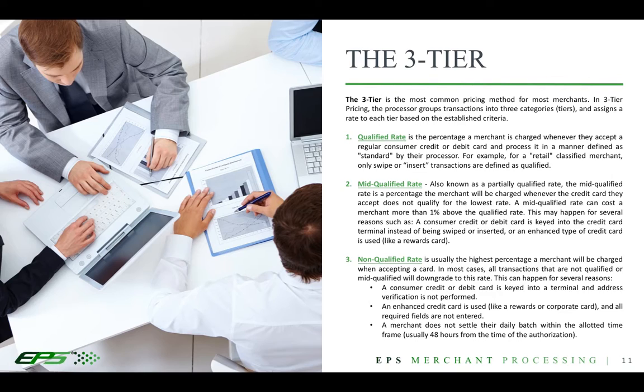This may happen for several reasons, such as a consumer credit or debit card is keyed into the credit card terminal instead of being swiped or inserted, or an enhanced type of credit card is used, like a rewards card. Non-qualified rate is usually the highest percentage a merchant will be charged when accepting a card. In most cases, all transactions that are not qualified or mid-qualified will downgrade to this rate.